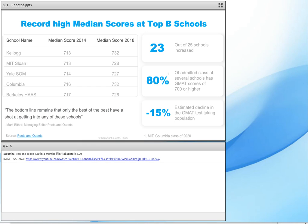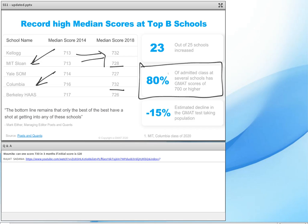A few schools give out a bit more details. So Sloan and Columbia, not just the median scores were high, but they told us that 80% of the admitted class had scores of 700 or higher. Essentially, for these two schools, if you don't get a 700, what they're really saying is, unless you're Prince of Saudi Arabia, don't bother applying. And this increase happened despite a decline in the test-taking population.